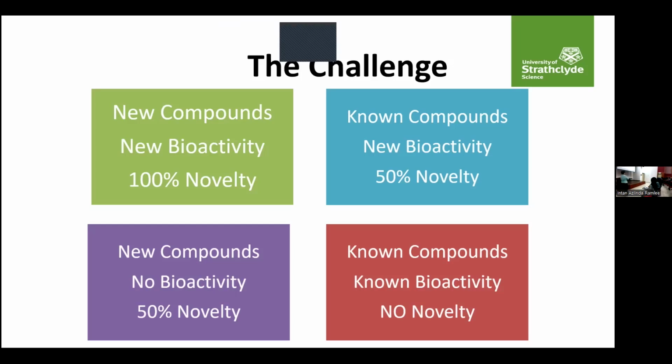We could go into the second scenario: known compounds, new bioactivity, 50% novelty. It's still publishable, but don't get me wrong, industry also wants that, because they always want you to have bioactivity with your compounds. It could be an old compound like curcumin, if it has very good bioactivity, they will buy that, right?